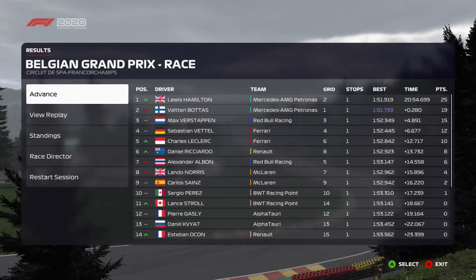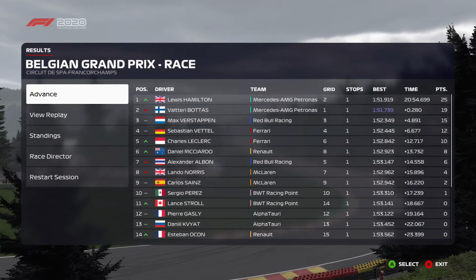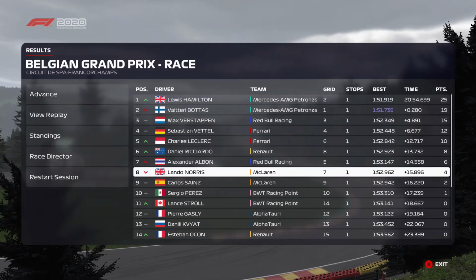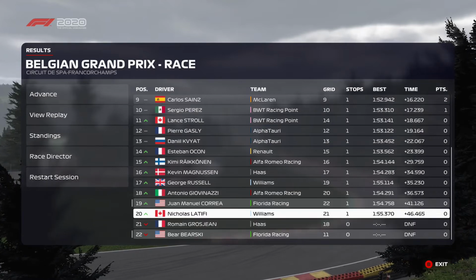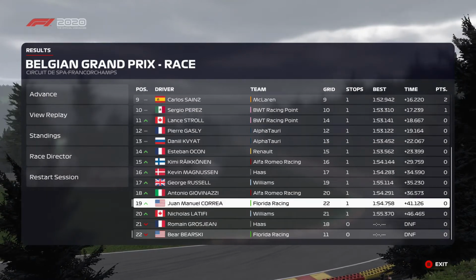Let's see what effect this result has had on the drivers' standings. It's a great result for Lewis Hamilton, who moves further ahead at the top of the table. After an incredible day of racing, who was your driver of the day, Ant? Well, for me it's got to be Lewis Hamilton.